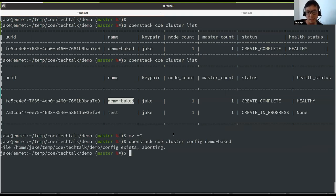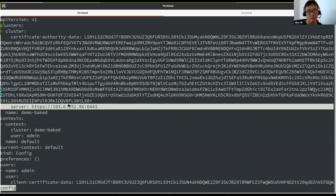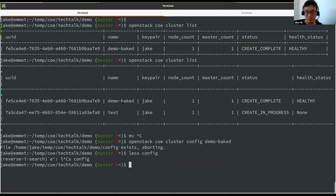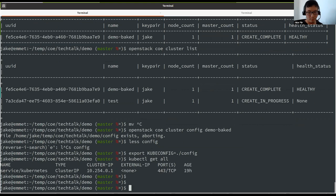This would create a file here called config, which basically defines how to connect to your cluster. Like this is the server and the URL of the API server, your Kubernetes API server. So you just have to export KUBECONFIG to point it to the config file, and you can use kubectl from now on to do everything. All right, so from now on, these instructions are all in Kubernetes land. We are done with OpenStack Magnum.